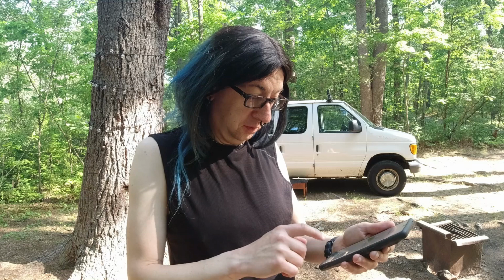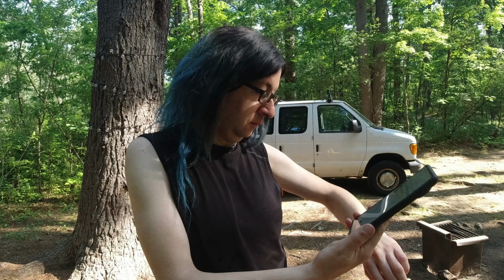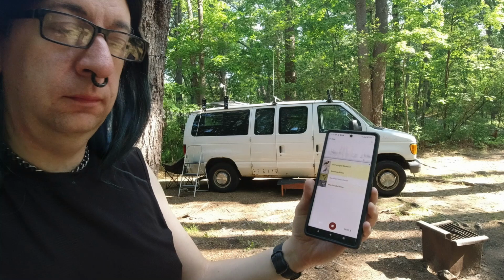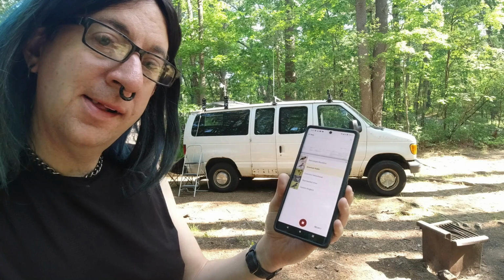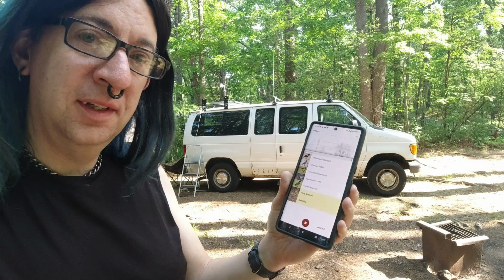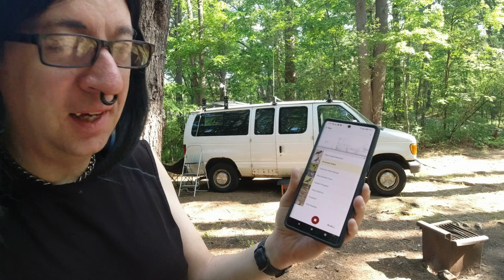Merlin, sound ID, start. Probably can't read it, but adding lots of stuff on quickly. There are a lot of birds here.